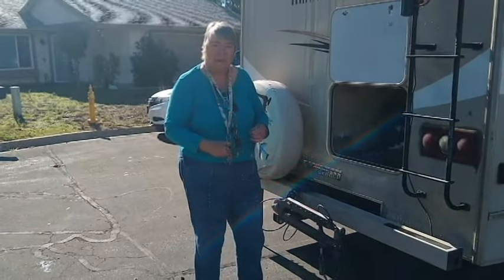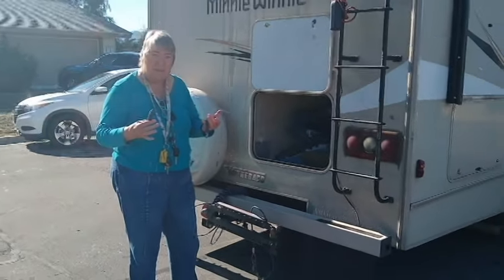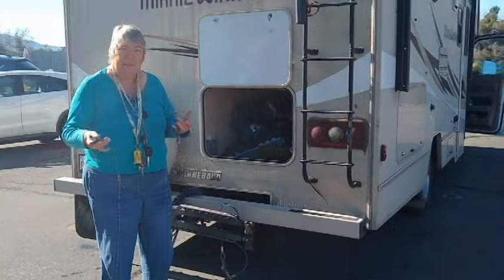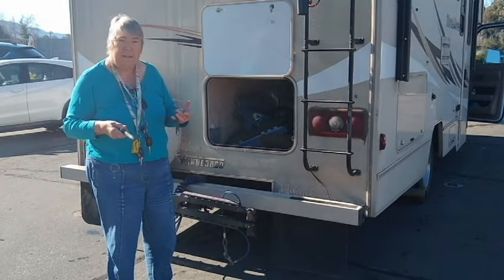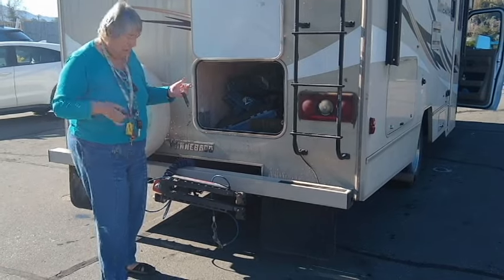I'm going to show you how I hook up my car to my hitch on my RV. I need these two pins, which will fit into little things in the car. I have an all-terrain Falcon hitch.